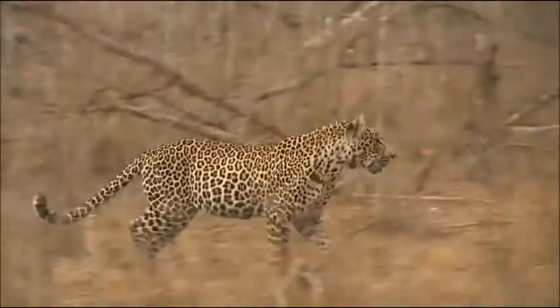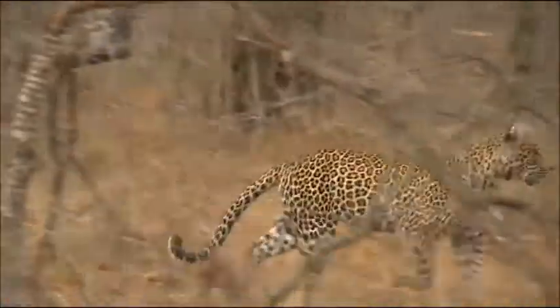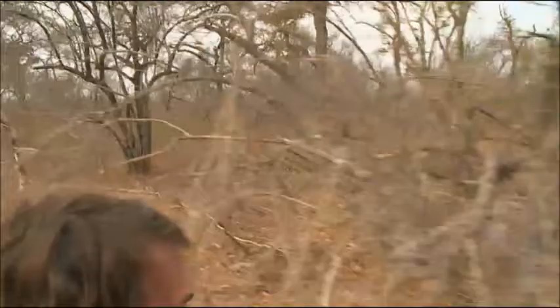There we go. So we're gonna get ahead. We're gonna go a bit faster to try and get to the carcass before he does. So hold on. See it yet, Tim? There we go. The vulture's on the ground there. He's running at full speed now. Sorry guys, I'm just gonna try and get there. He might surprise a vulture on the ground.